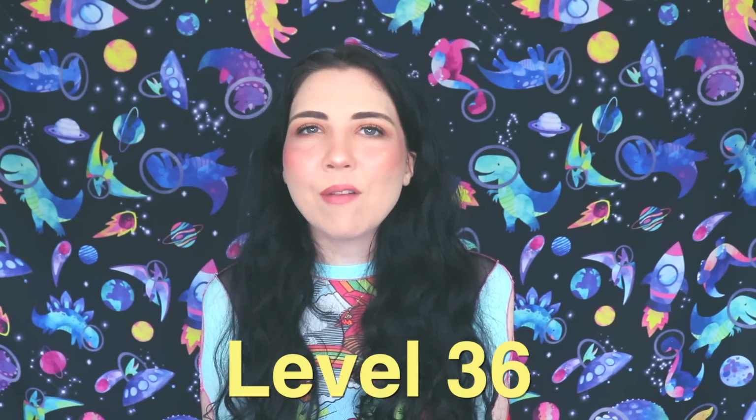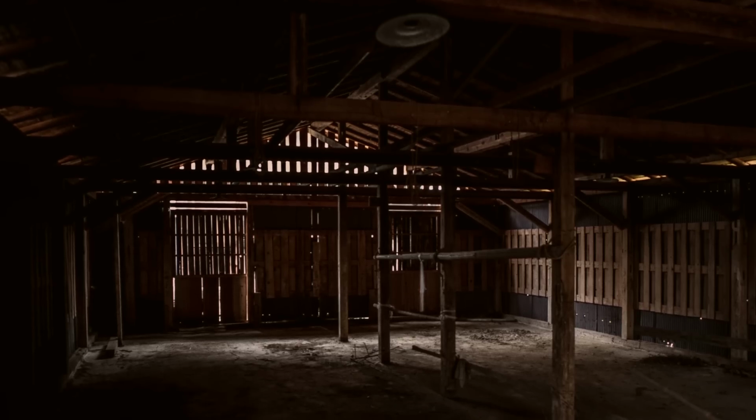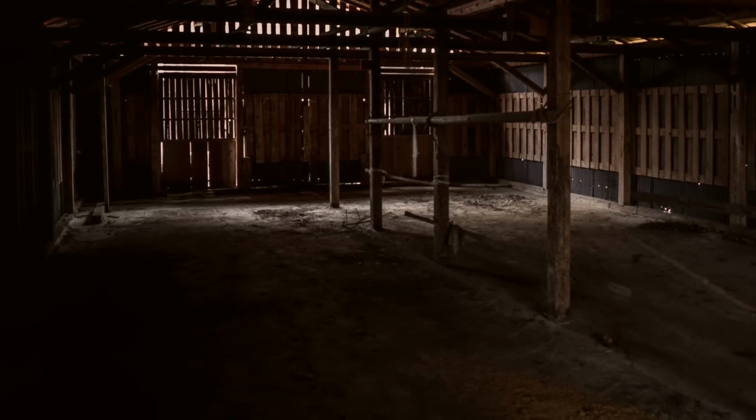Okay, and then we have level 36. This one is called the Skin Stealer's Base. Now, I did another video talking about the different creatures in the backrooms, so I did talk about the Skin Stealers. If you missed that, pause this video, go look at my creatures video, find out more about them, and then come back. But level 35 resembles the inside of a large barn with all doors and exits leading to near duplicates of the barn.